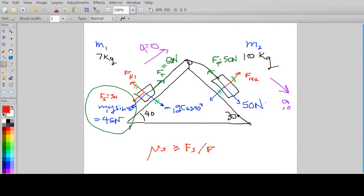The inequality doesn't actually allow you to calculate mu s. It just sets a limit on mu s. So even if I gave you mu s here, you can't use that to get Fs, all right? Instead, the way you get Fs is by saying, all the forces on the 7 kilogram mass have to add up to 0. I've got 50 newtons up, and I've only got 45 down, so Fs has to be 5 newtons. If it weren't 5 newtons, then the forces up and down the plane would not cancel, and as a result, it would accelerate. Okay, so that's how you get the static frictional force.